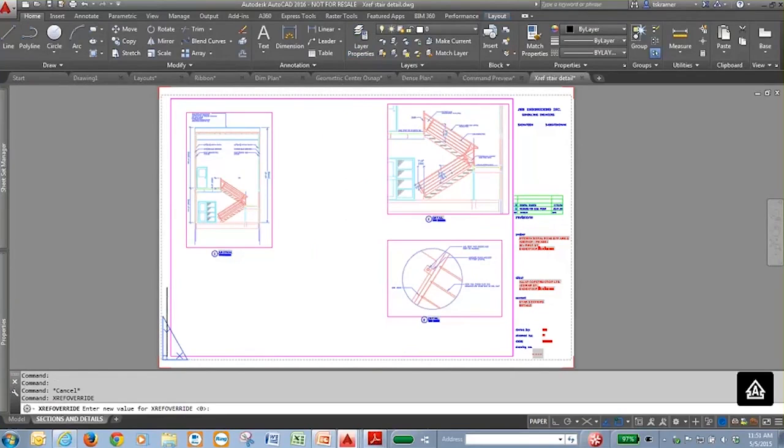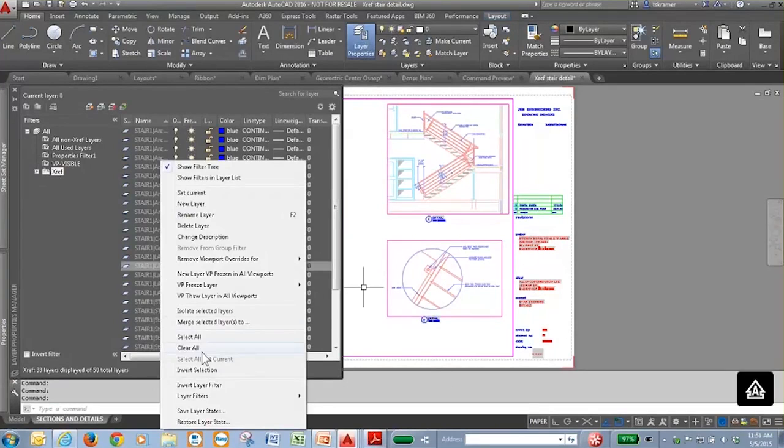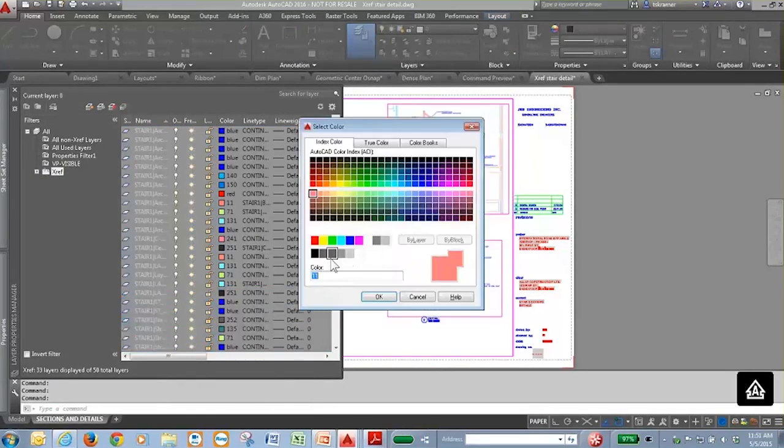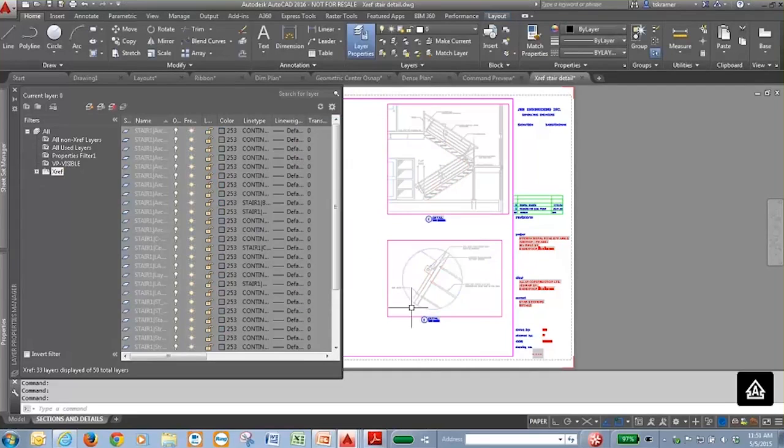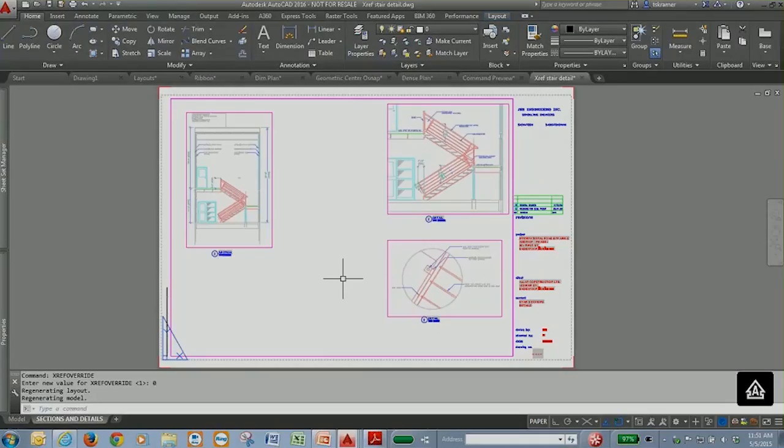If I turn that on to 1, and now I go back into my XREF layers, and I select all my XREF layers and change those to a color that might be more suitable for a background, notice that the XREFOVERRIDE variable allows me to now see the XREF in the gray format that I want. But if I had it turned off, it'll go back to the original file's properties. So that is a really nice one.